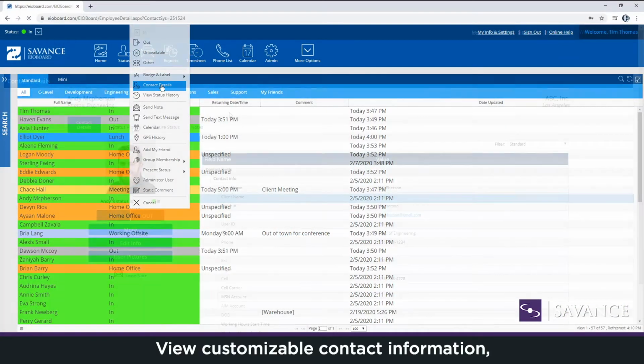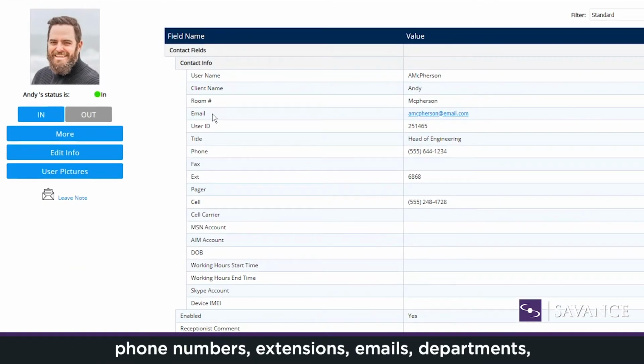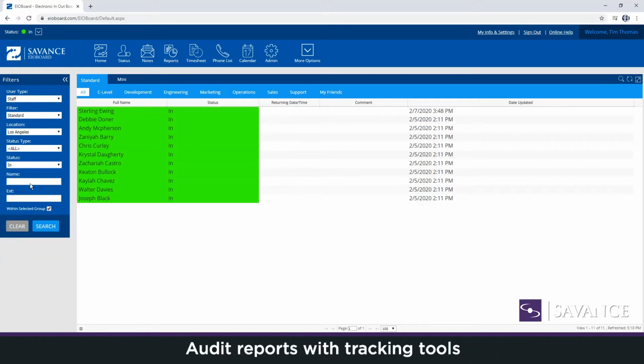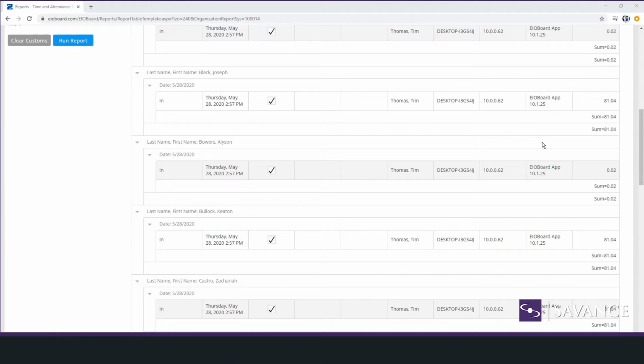View customizable contact information like phone numbers, extensions, emails, departments, and easily sort and filter company-wide searches. Audit reports with tracking tools for payroll and human resources.